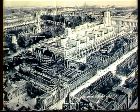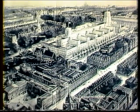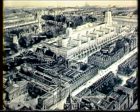For the university, Holden proposed a building which would last for 500 years. His original design was based upon a spinal layout. King George V commented that it looked like a battleship.